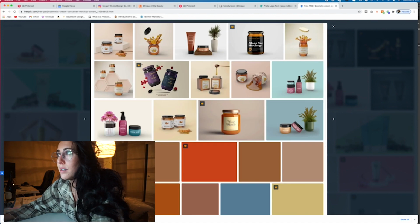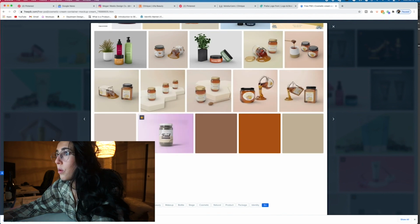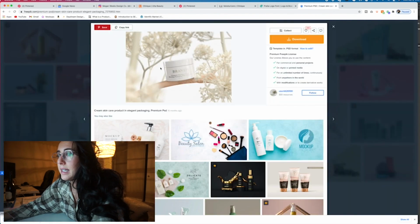Yeah, Freepik has a lot of awesome mock-ups. If you guys ever need a mock-up, it's your place to go. That's cool. Download that one too. Okay, it's downloaded. Let's see.